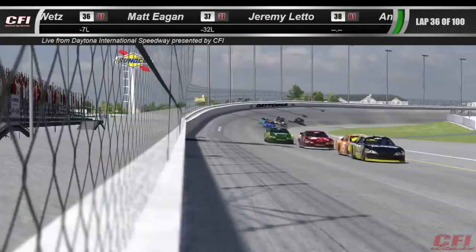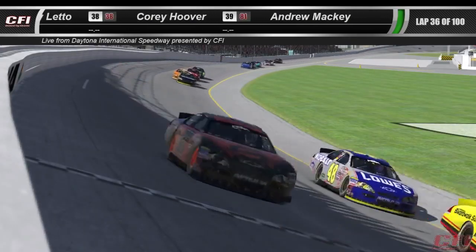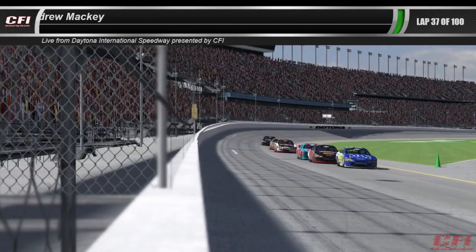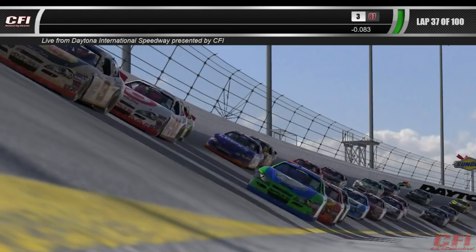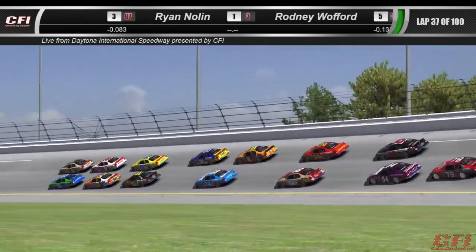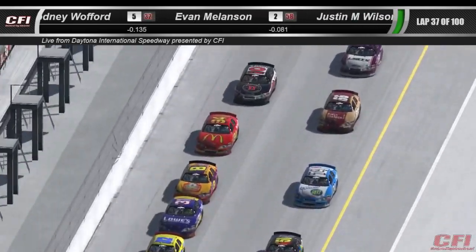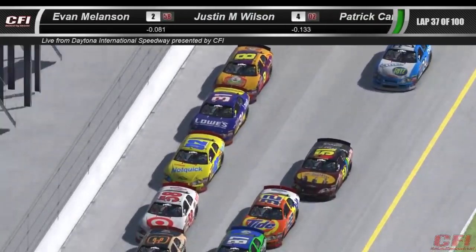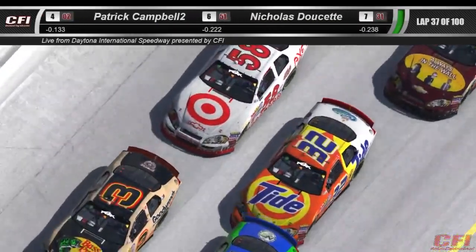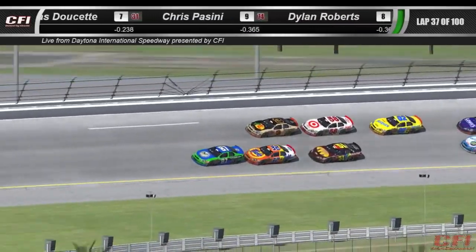As Wolford now actually loses that top spot, Nolan gets a solid run on the low line there with help of the 32 of Melanson. Melanson's been doing a really good job as a draft partner so far, and now they're going to get help on that low line from the 51 of Nicholas Duquette. And it looks like those front 3 on the low line have a bit of a gap there to the car behind them. I believe that's the 74 machine of Dylan Roberts, who's losing ground to that front 3 on the low line. But that front 3 is doing a very solid job despite it not being the line that I think they want to be in at the moment.